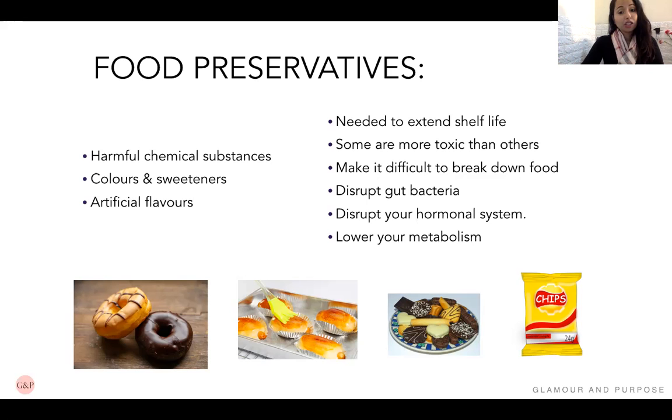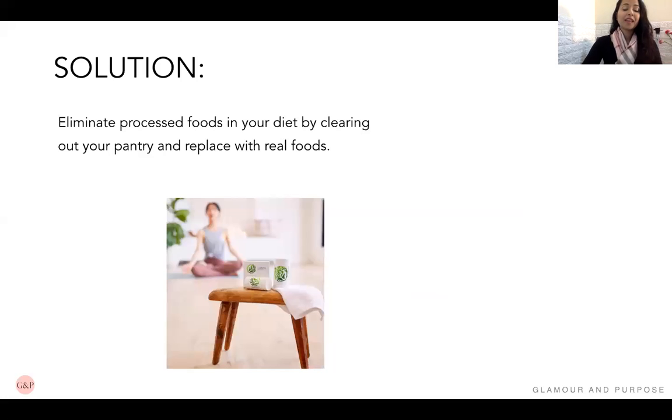Also, these actually lower your metabolism, so they cause a lot of problems with your weight as well. All right, so here's the solution for this whole thing and how to really support your digestive process.